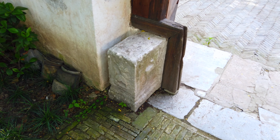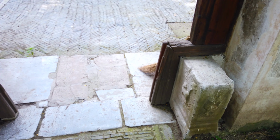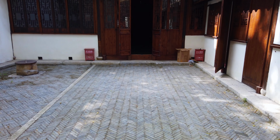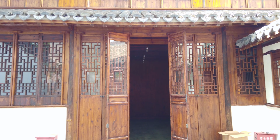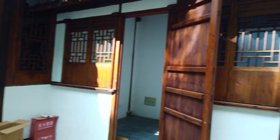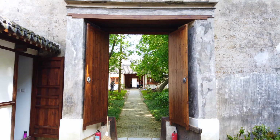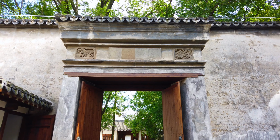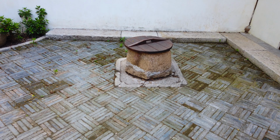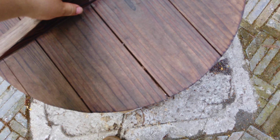They told me these two stone bays are 400 to 500 years old, Ming Dynasty. Turn around, you'll see this beautiful stone gate. Okay, and here is a well for the drinking water. You can still see the water.